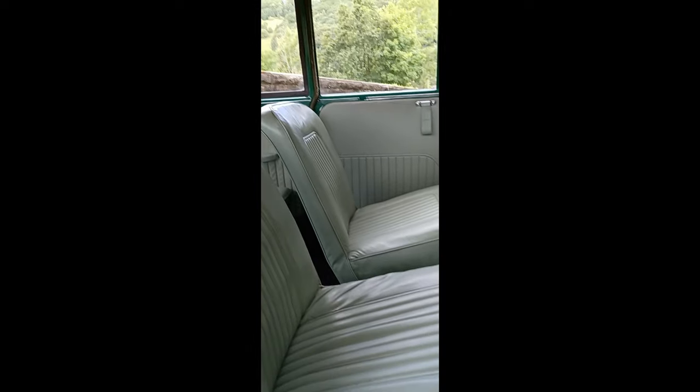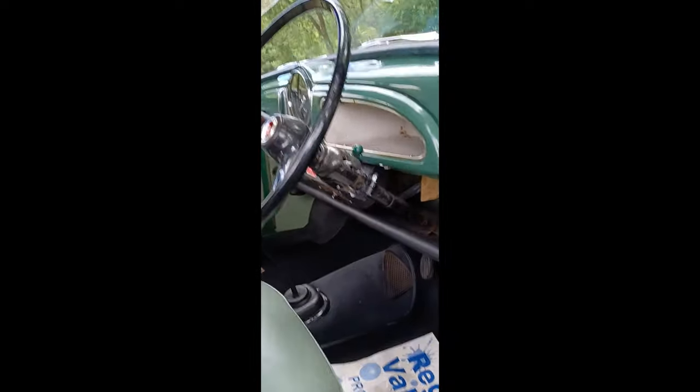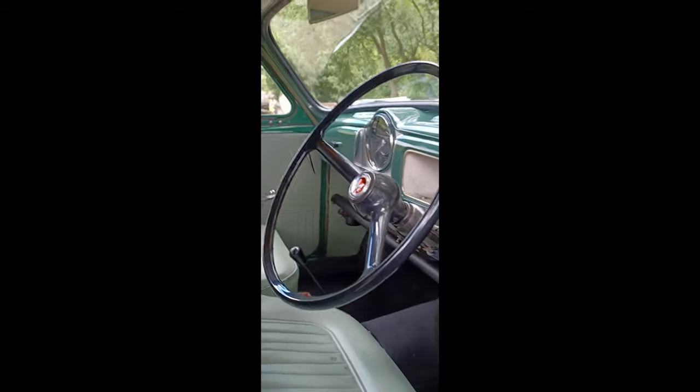Original, but in really good order. There's a slight nick there in the back, but oops. Up on the top, it's all good. See, it's really nice, clean and presentable. Looks like she's had new door cards fitted at some time and kick panels. Parcel shelf's in good order and the glove box liners. Steering wheel's nice and clean. Rear seat's clean. Really nice and presentable inside.